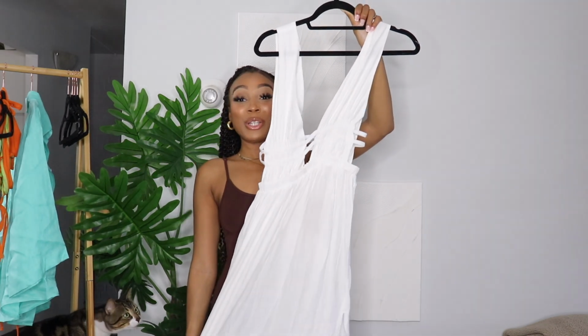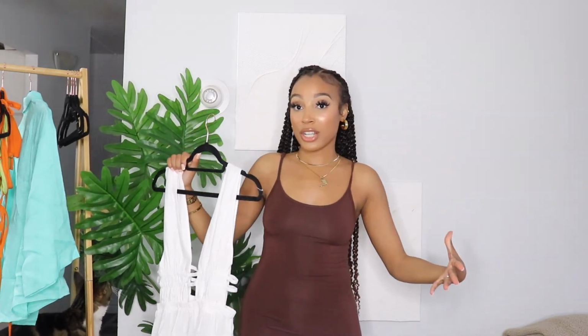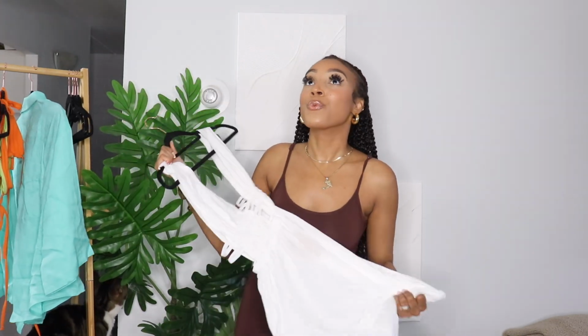Anyways, this is really cute and it's so, so flattering. It's really low cut, but even if you have a smaller chest like me, this fits really, really well.